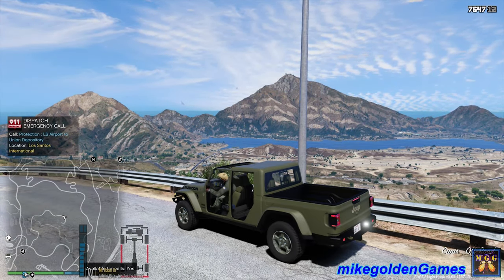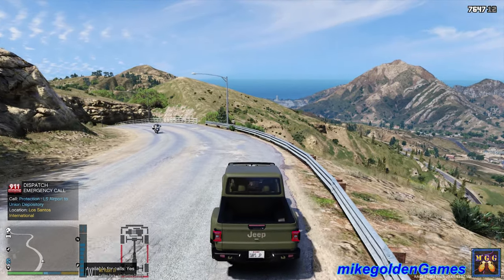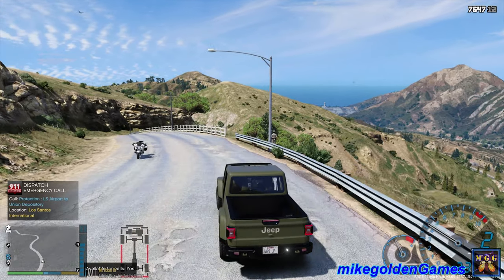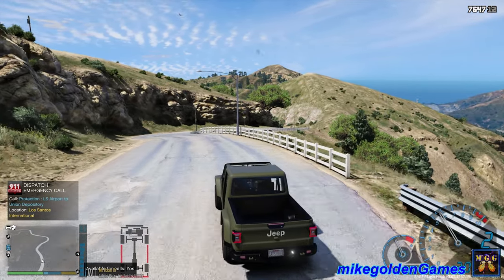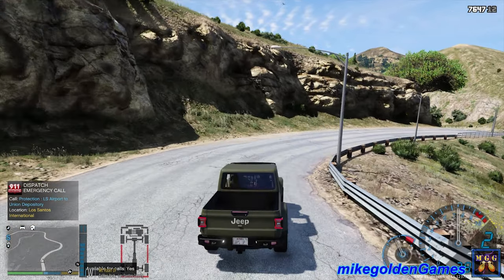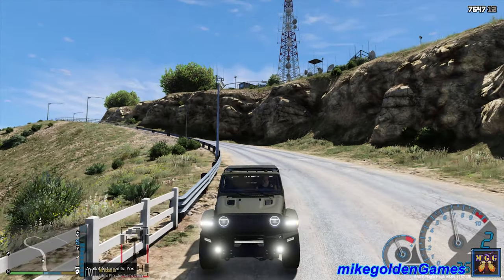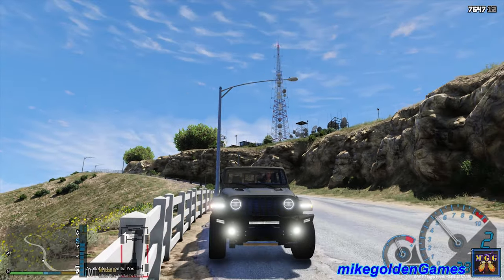We've got in protection squad, negative dispatch. Airport. Send that to someone else. Dispatch, we're going to be heading west on Mountain Han Drive, heading down the mountain. Can show me available for another call. Alright, thank you, dispatch. Let's keep going down this way, but seriously, this Jeep looks so freaking badass.